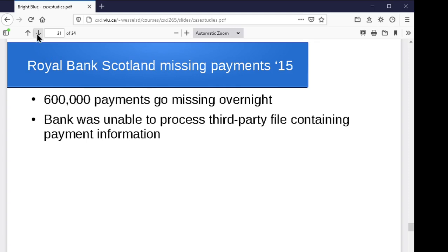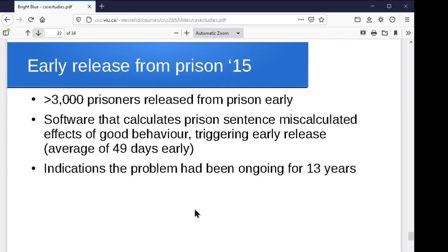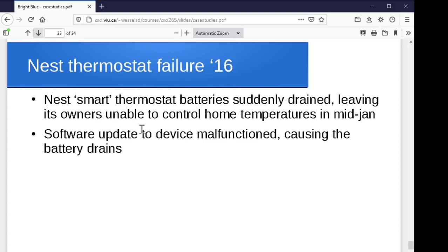Right, the use of third-party software. You kind of want to trust your third-party software if you're a bank. This was an entertaining one. A software that was calculating prison sentences for people actually had a miscalculation in it and let some 3,000 people go early. Not a bad deal if you're one of those 3,000.